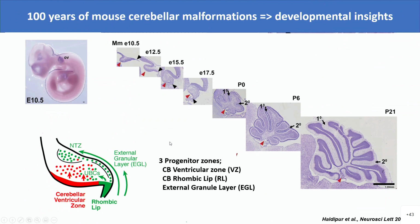So this is a mouse embryo at mid-gestation. Here's its head. There's its developing ear. It's on its side. Its heart is underneath here. Its tail's around here. And here's its forelimbs and its hind limbs. And all of this is forebrain, midbrain, and this is its hindbrain. The cerebellum is derived from the anterior and dorsal, so from the front and top of the hindbrain.